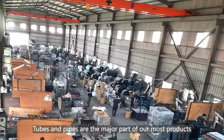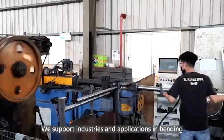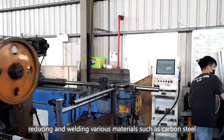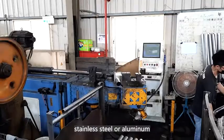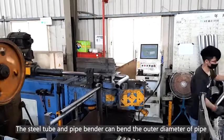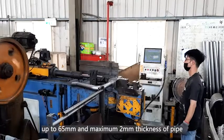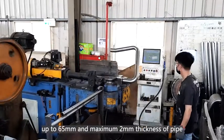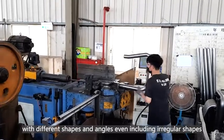Tubes and pipes are the major part of our most products. We support industries and applications in bending, reducing and welding various materials such as carbon steel, stainless steel, or aluminum. The steel tube and pipe bender can bend the outer diameter of pipe up to 65 mm and maximum 2 mm thickness of pipe with different shapes and angles, even including irregular shapes.